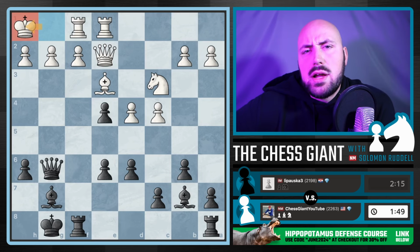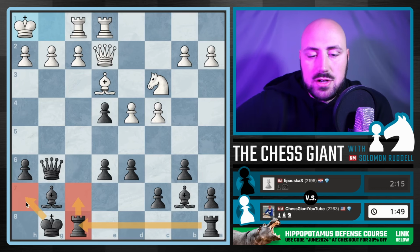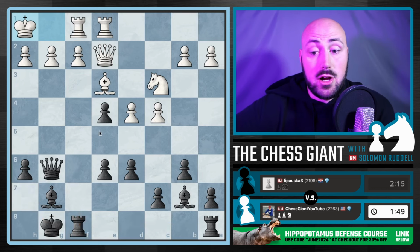And now I play the crazy move of rook f3. Now, is this a mistake? No. In terms of it's still better for black. I think if this was a longer game and I had more time, I'd probably just play something like rook f7 and double up the rooks, or maybe king h7. Just keep slowly adding the pressure here and the tension. I mean, white here's going to have a very hard time developing or doing anything of substance.